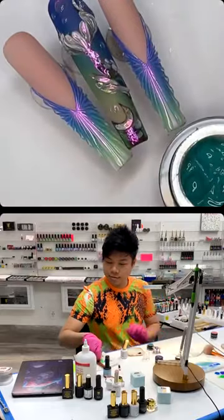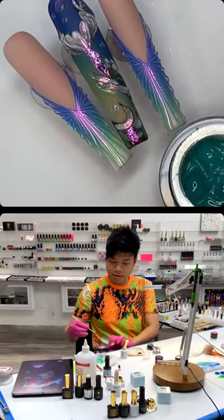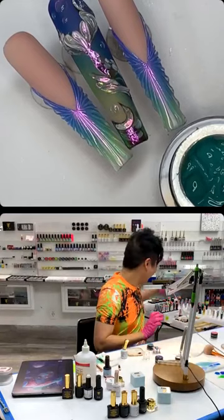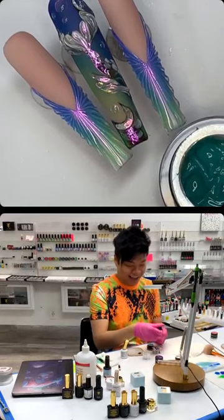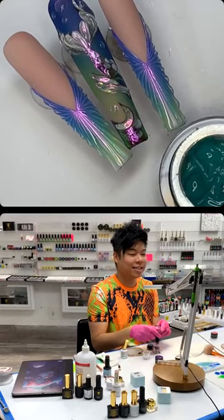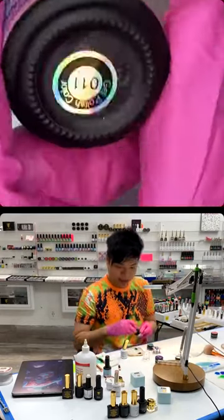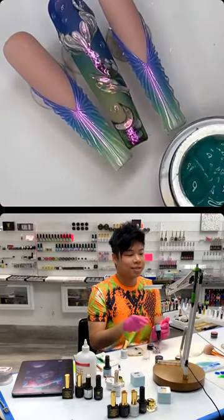Okay. Jamie said, "My mermaid looks like your mermaid's ugly stepsister." Okay, I've taken the stained glass gel out. Stained glass gel is number 11.